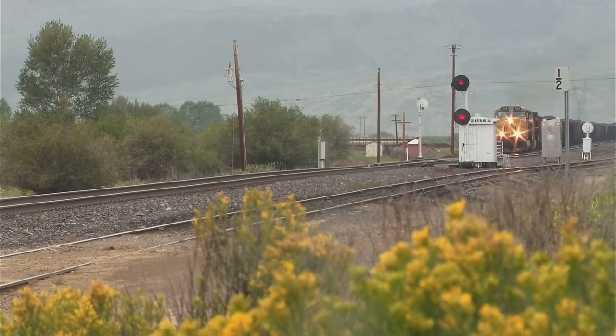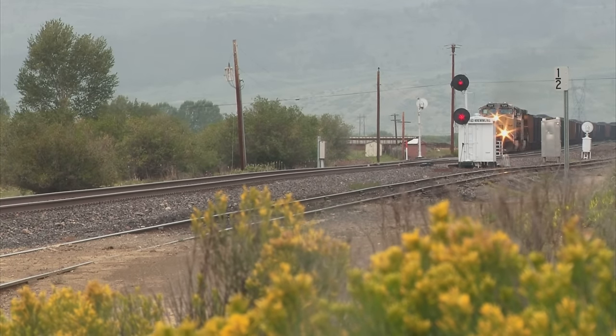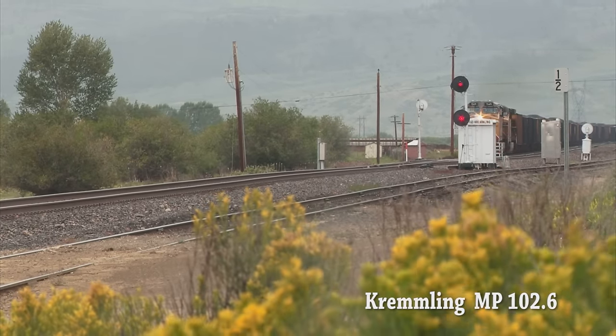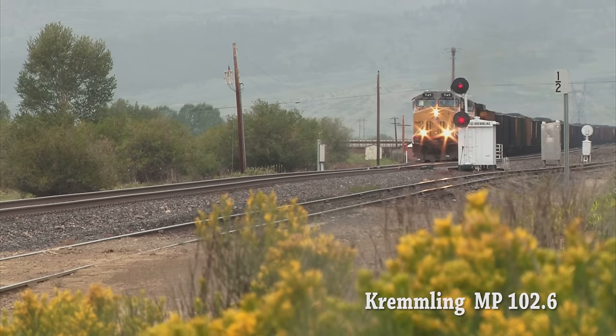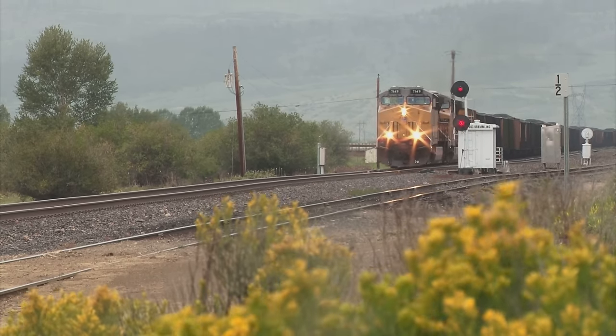Kremmling is a location of a 5,990-foot siding and is the base for maintenance of way. On a rainy August afternoon, UP 7149 East rolls through Kremmling with more coal loads from western Colorado.